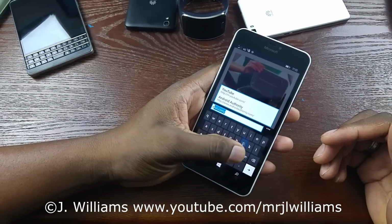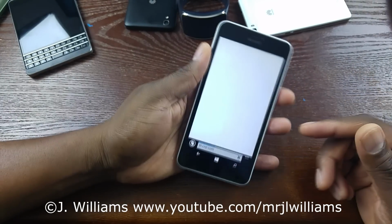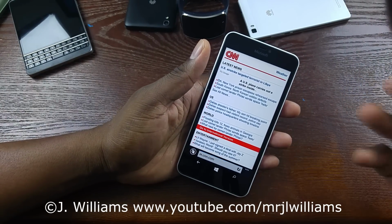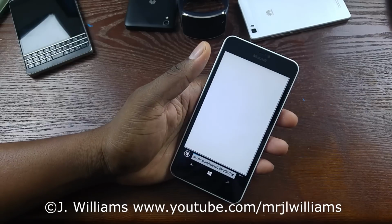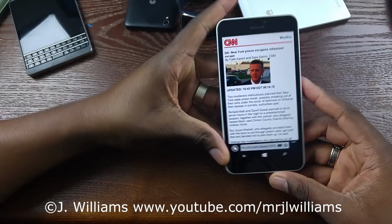Let me go to CNN. Just go to a different website. I'm doing this over the network too. I'm not using Wi-Fi or anything. So you can see how the pages are going to render. It's just regular web browsing. So it's good to go. I don't think you'll be frustrated with the web browser on here.